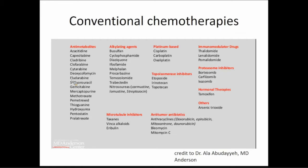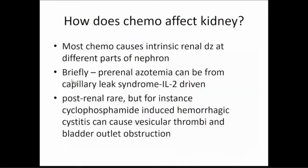So we'll start with the conventional chemotherapies. Here's a huge list of all the therapies that we're not going to talk about today. I'm only going to highlight a couple of these agents. I don't want to scare people.